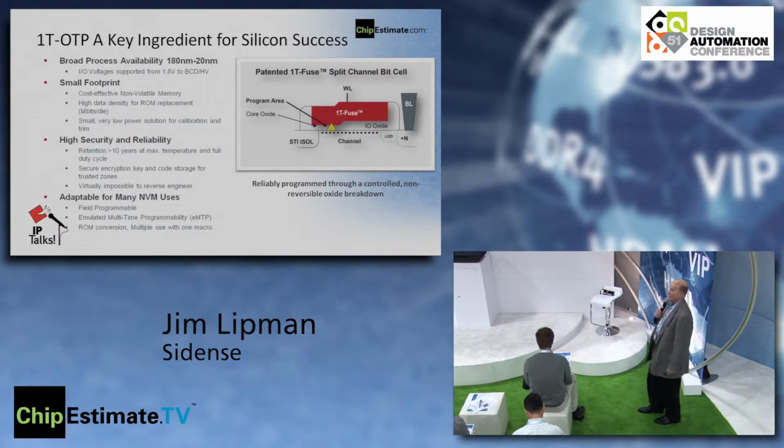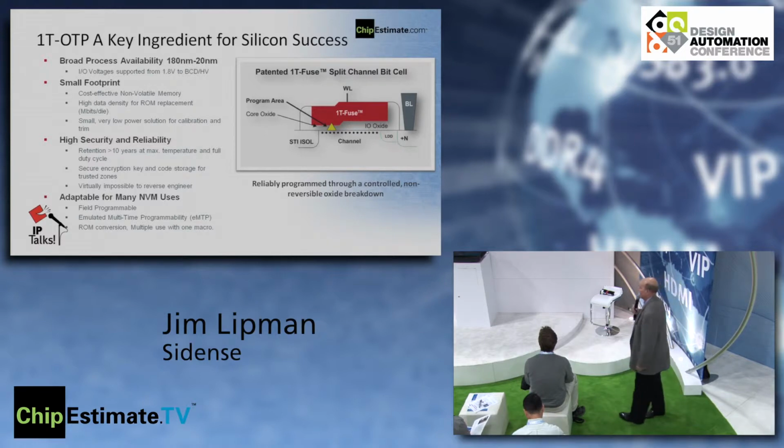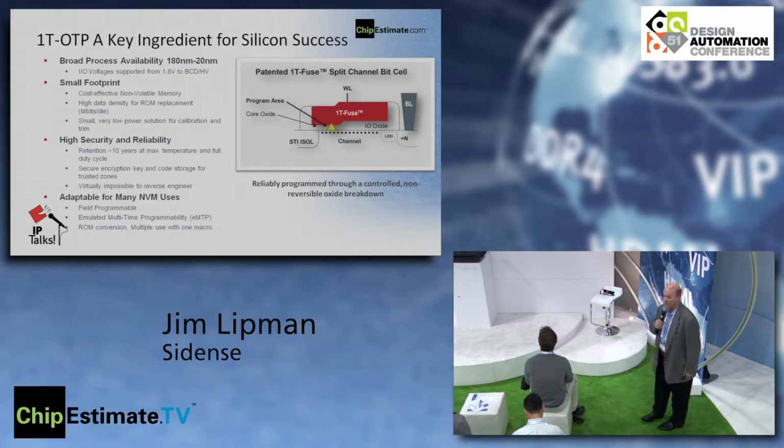And lastly, it's very, very flexible. It's field programmable, as I mentioned. You can use it for emulated multi-time programmable applications, and I'll go into this a little bit later. So what this means is, where normally you would use multi-time programmable technology such as flash, you may be able to use this. It's smaller, it's less power, it's less expensive. There are no process changes or mask changes from putting this memory on your chip. And ROM conversion is very simple. A single mask change, same footprint, you can convert to ROM.